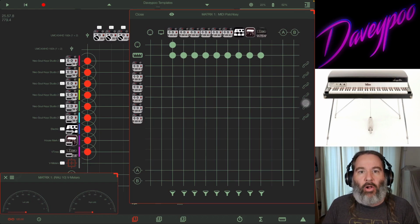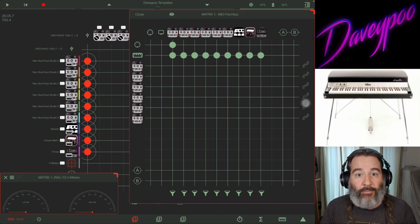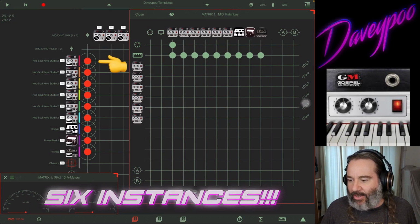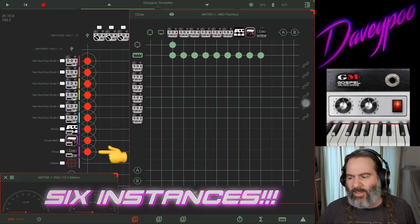Today, I am going electric piano crazy. I've got all the electric piano apps that I currently own here hosted in 8 Matrix because I'm going to show off the differences in the electric piano apps for y'all. What have I got here? I've got Neo Soul Keys Studio 2, and I've got 6 instances of Neo Soul Keys Studio 2, which I'll explain in just a second.